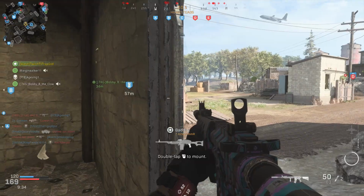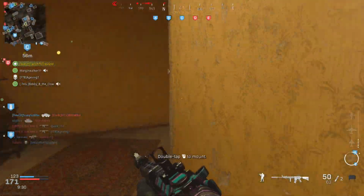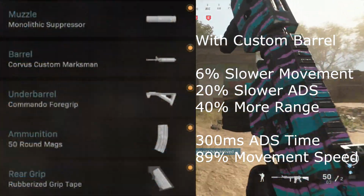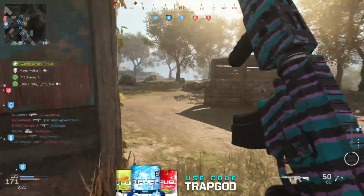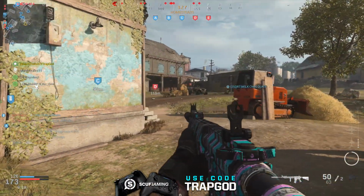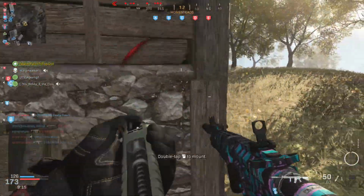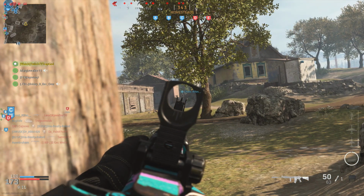So we have the Commando foregrip with the rubberized grip, using the 50-round mag, the monolith suppressor, and then obviously the custom Corvus marksman barrel. It's going to give you only a 6% slower movement, only a 20% slower aim down sight time, and then that's obviously going to give you a 300 millisecond aim down sight time with 89% movement speed. The movement speed's on the lower end. That's probably the biggest negative about the M4, is it's a little on the lower end for movement speed already, and then a lot of the attachments obviously negate that.